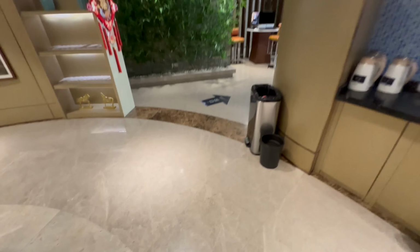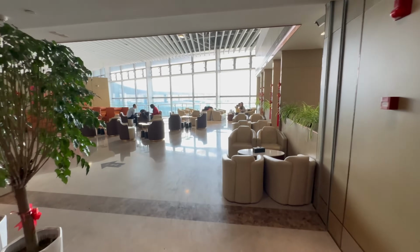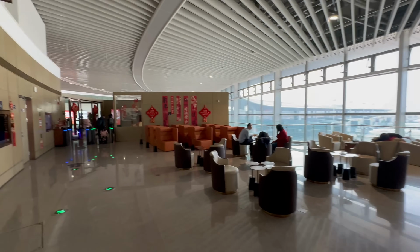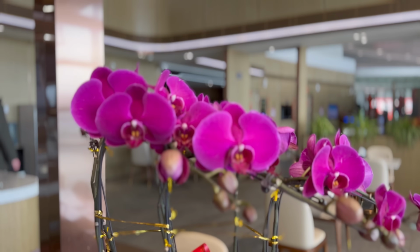So we're currently inside the frequent flyer lounge. Considering how this airline only operates narrow-body aircraft, this VIP lounge is impressively big. Because the entrance and exit are completely separated, when it's time to go, you simply follow the arrow on the floor and head to the exit.